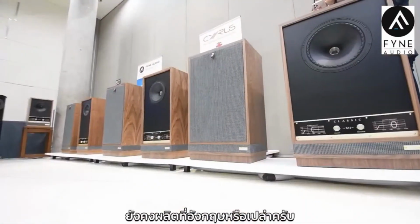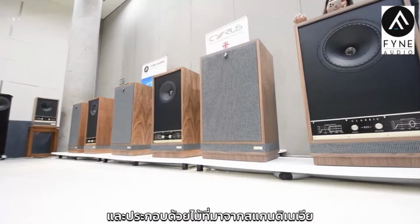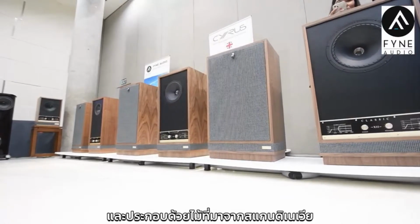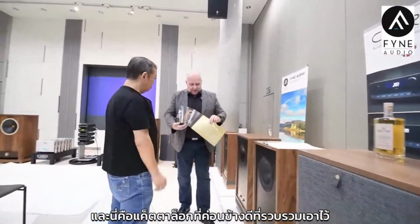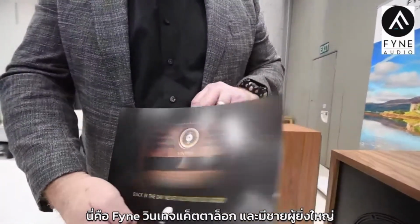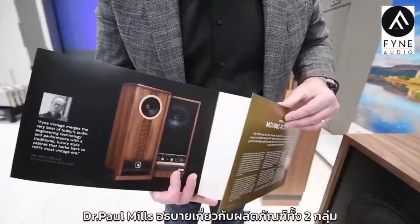Still made in the UK. Yeah, you can come to Scotland and see them all being assembled. The wood comes from Scandinavia because we don't have good enough wood in Scotland, to be honest. And this is a rather nice catalogue we put together. So this is the Fyne vintage catalogue, and it has the great man himself, Dr. Paul Mills, explaining about it.